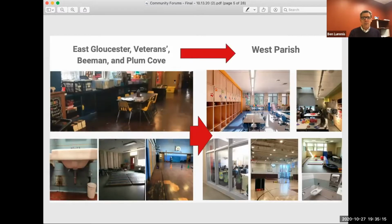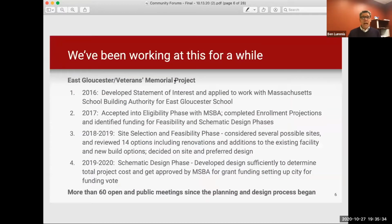Ultimately, in pictures here, we want to move from the shape that East Gloucester, Veterans, Beeman and Plum Cove are in, towards the shape of the sort of modern school building that West Parish is, and that communities around the North Shore and the Commonwealth have been replacing their old schools with for 20 plus years. So we've been at this project, the East Gloucester Veterans Project, for quite some time.